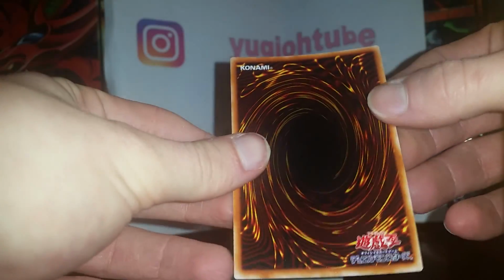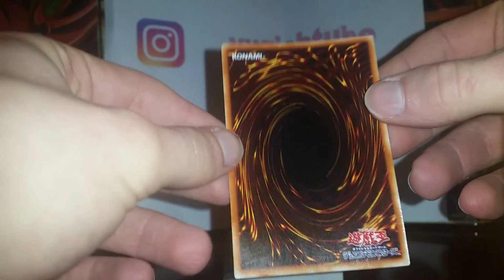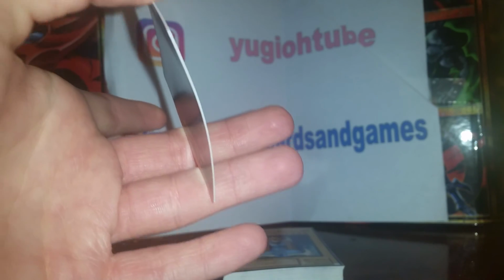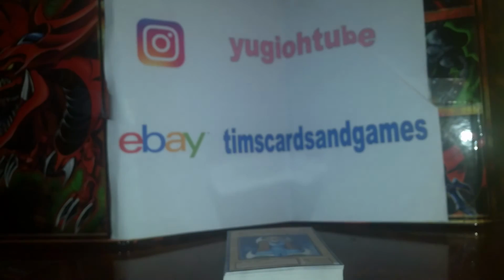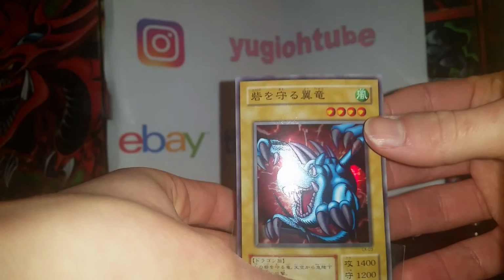Here's the back. Back looks really good. Kind of off-center, top to bottom, unfortunately. But I think we can live with it. You could really see it's bowing. You could see the foil is just... It's very slanted. So hopefully we could fix that. Again, here it is. Very clean on the front.